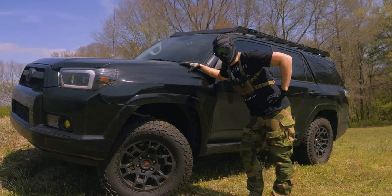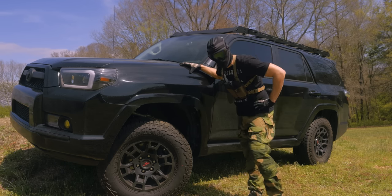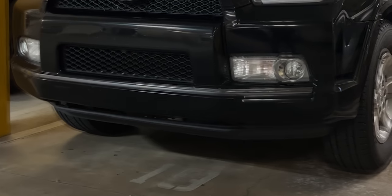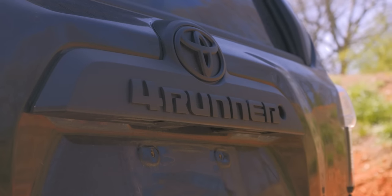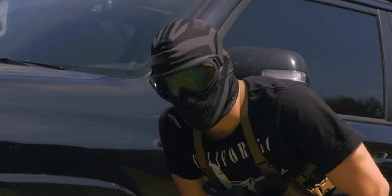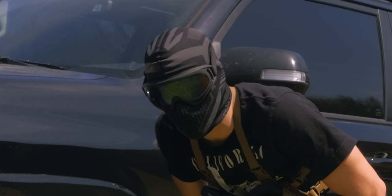Another thing I did to this car to make it more assaulty and scary is I blacked out all of the trim. So the SR5 trim of this vehicle comes with this kind of ugly, flashy chrome that's kind of outdated. And so I took all of the shiny bits and turned them black with Plasti-Dip. Ooh, scary, scary trim pieces murdered out. Very scary. Just like the scary features of your AR-15 that's all black and scary that's not legal in California.